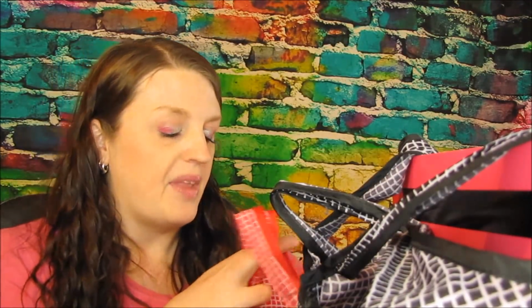Now, in case you guys want to know where I got these bags, I got these bags at IKEA. They have them for $1 if you're in the rewards program. I always grab more. I probably should get even more because I absolutely love them. They're so tough and you can carry so much in them.